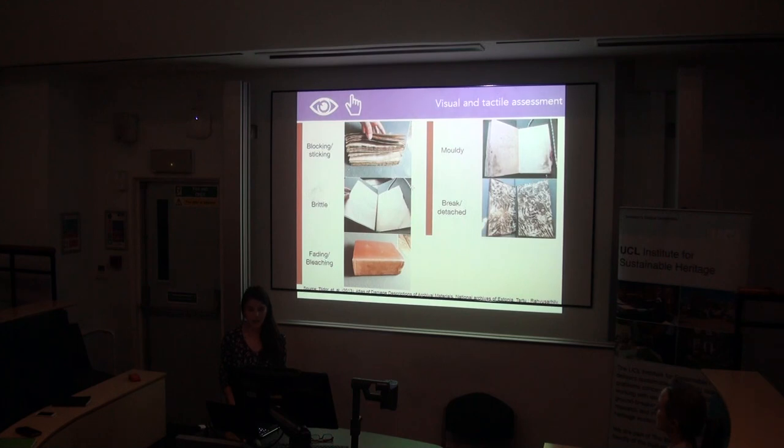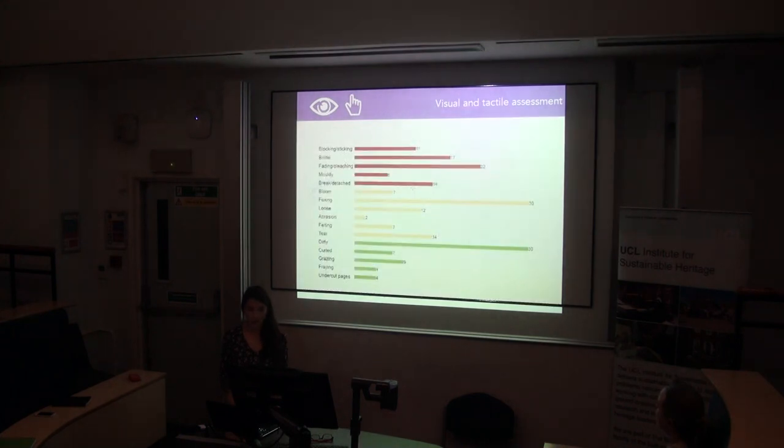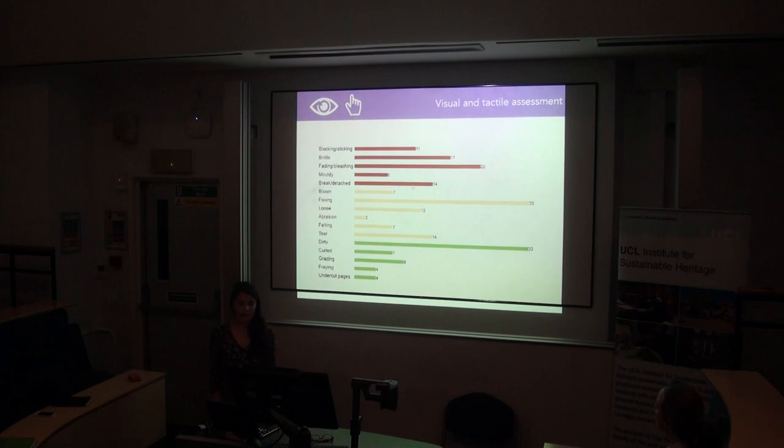And brittleness as well, some of the books were so damaged that they were crumbling on the edges. Fading, which is caused by light. Mold, an issue that I will mention, where in a particular space in one of the rooms there was a damp issue, so many of the books had a lot of mold, and were broken and detached as well. So this is a summary of the damages that I found. For the major damages, as you can see here, the fading problem is the one that I found the most, and for the medium damages, a lot of books have foxing. This is out of 68 books, and a lot of tears as well.